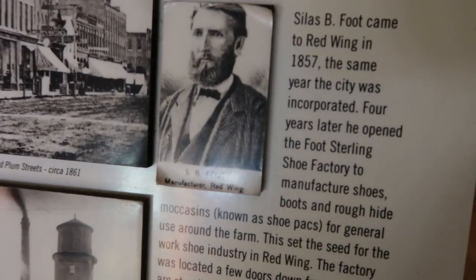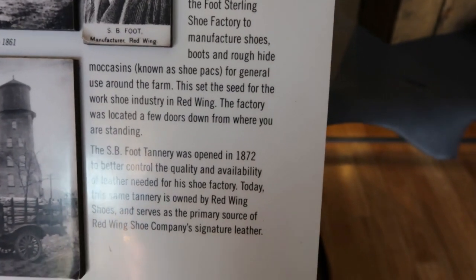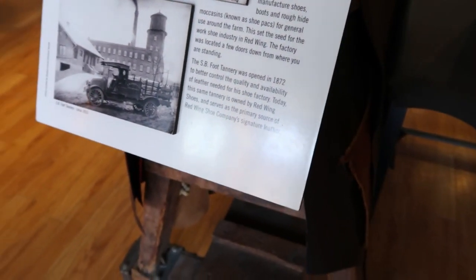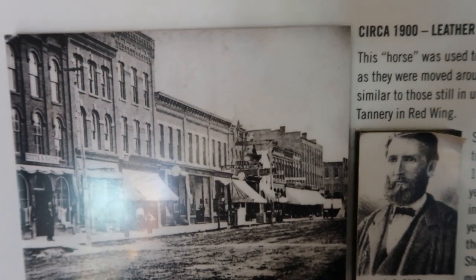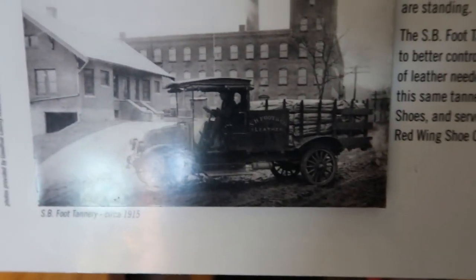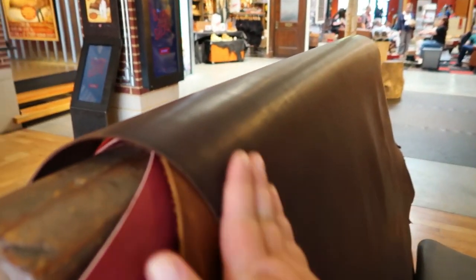And this is S.B. Foote. He's the guy that started it all. He moved here to Red Wing in 1857 and started the Foote Sterling Shoe Factory to manufacture shoes, boots, roughhide moccasins, known as shoe packs for general use around the farm. And these are pictures of where that factory was. This is from a picture from 1861. And then here's a picture of this area, the S.B. Foote Tannery from 1915. And now Red Wing Shoe Company owns all of this and all of these amazing hides.